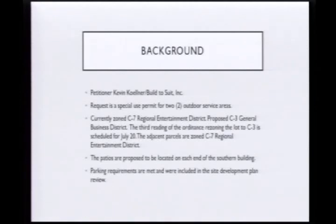As mentioned, this is a request for special use permit for 2 outdoor service areas located in 1 building. The lot is currently zoned C7, but is currently going through readings for rezoning to C3, which I think the final reading will be July 20th. All adjacent parcels are zoned C7. This is located just east of the Betplex and west of the Quick Start gas station. Patios will be located on each end of the building.